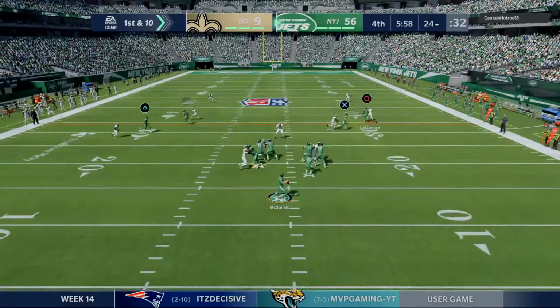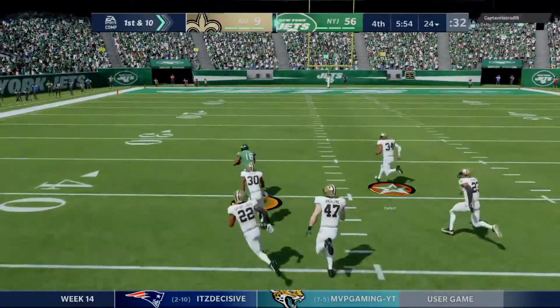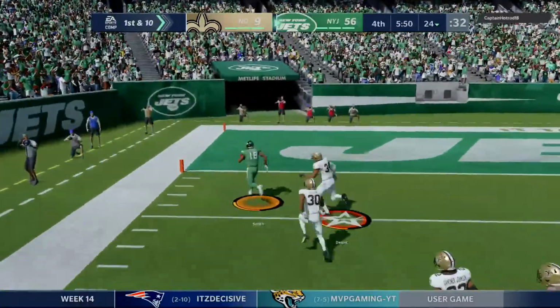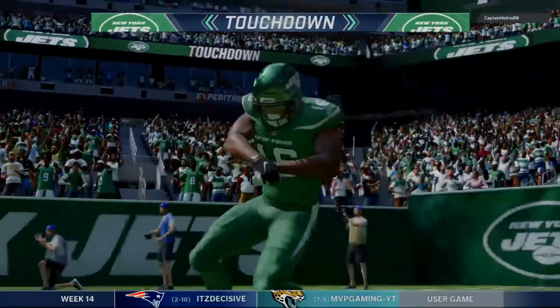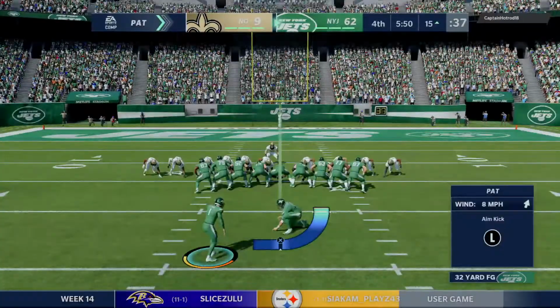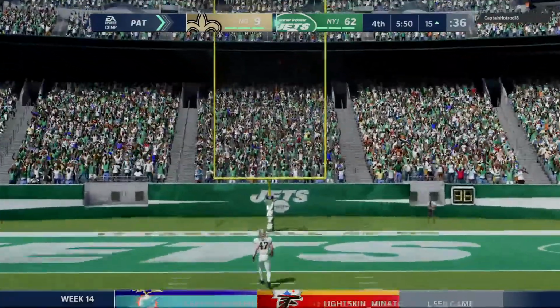Throwing on 1st down. McDonald over the middle to Smith. There he goes, left side. And he's in. Touchdown, Jets. A big play there. 76 yards. And this Jets offense continues to pour it on.